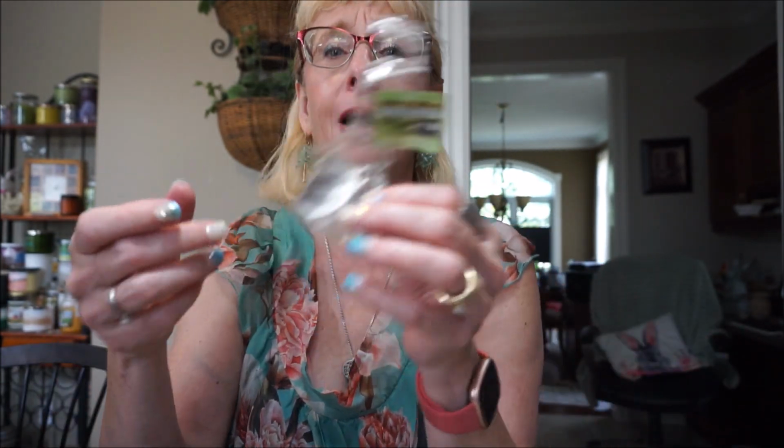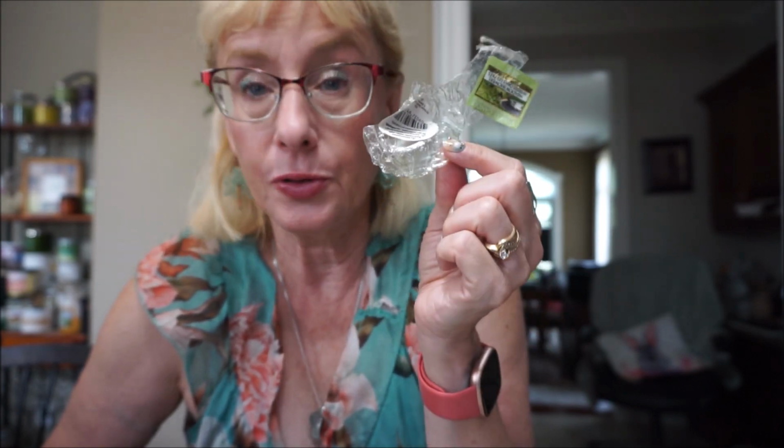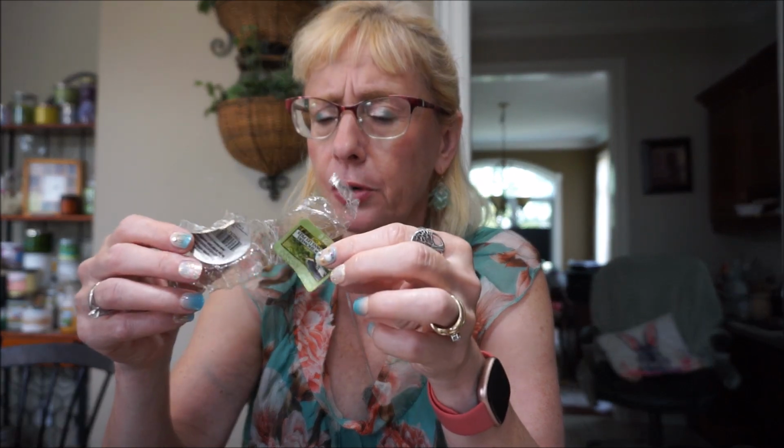Alright, let's go through the wax melts. So I have a handful of these old Yankee wax melts still. They do lose their scent. God knows how old this one is. I find the Sensationals, I have Sensationals that are 4 or 5 years old, and there's nothing wrong with the throws. But I do find Yankee does lose its throw.